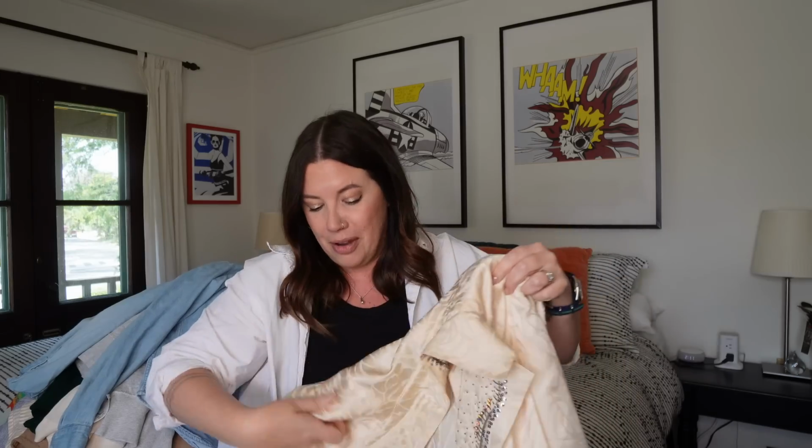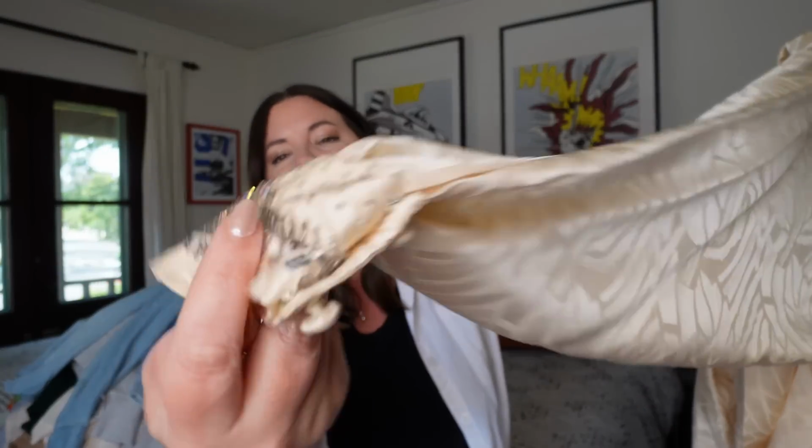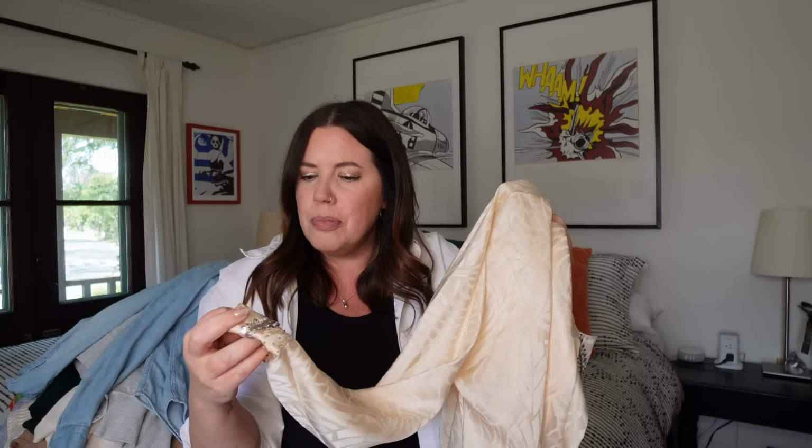And I'm living for it. I'm absolutely living for it. I don't know how I'm gonna photograph this to get it right, but it's got this lightweight jacquard silk. The cuffs have the same details and all of this embroidery is in really great condition. I think I found 1 or 2 missing beads, but again, this is high-end designer. This is luxury designer.